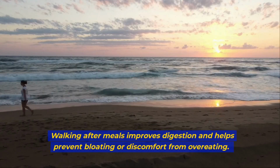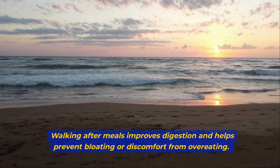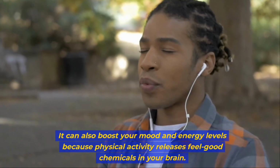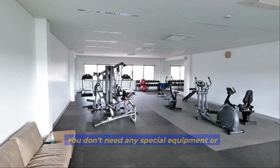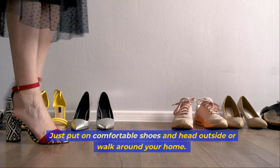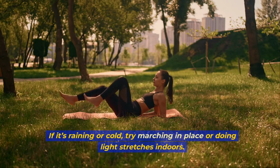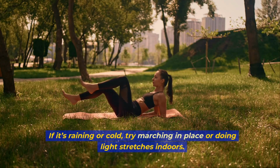There are other benefits too. Walking after meals improves digestion and helps prevent bloating or discomfort from overeating. It can also boost your mood and energy levels because physical activity releases feel-good chemicals in your brain. You don't need any special equipment or preparation to get started. Just put on comfortable shoes and head outside or walk around your home. If it's raining or cold, try marching in place or doing light stretches indoors.